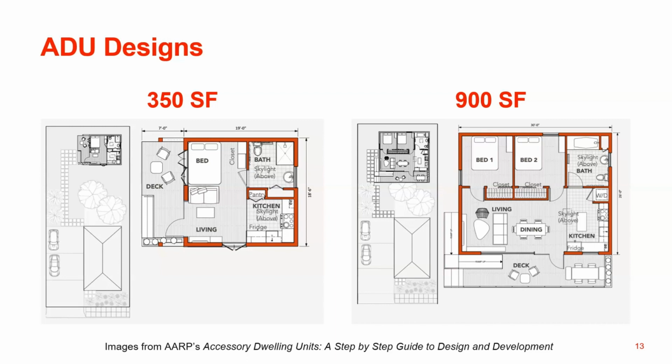So when you go over to the 900 square foot ADU, you're losing a little bit more of your backyard, but you're gaining more space in the house itself. So you've got to figure out which one you'd want to have. Which would you rather have, space in your house or space in your yard?